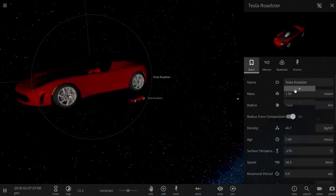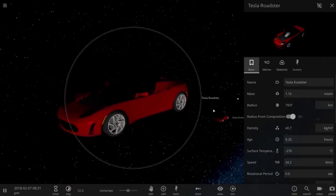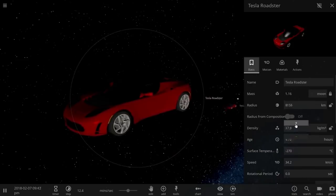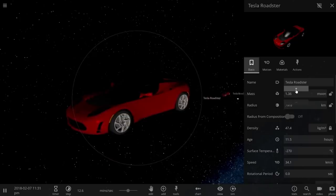Anyway, moving on with our mass addition, let's keep increasing this. Now, the density here is still pretty low. I may start decreasing this. Although it doesn't seem to... Oops, wrong way. It doesn't seem to be affecting the car that much just yet, but I want to make this mass much higher first before we start doing anything else to it.